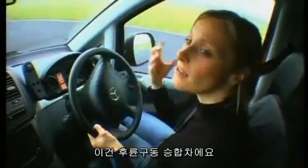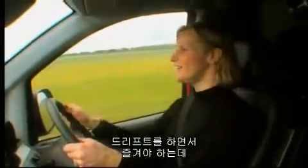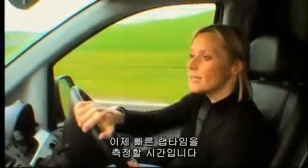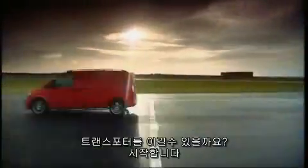This is a rear-wheel drive van. I should be getting the rear end out, having a lot of fun. I'm amazed that anybody makes their delivery time if they had one of these. Time for a fast, I say fast, lap. Can it beat the Transporter? Start that clock.